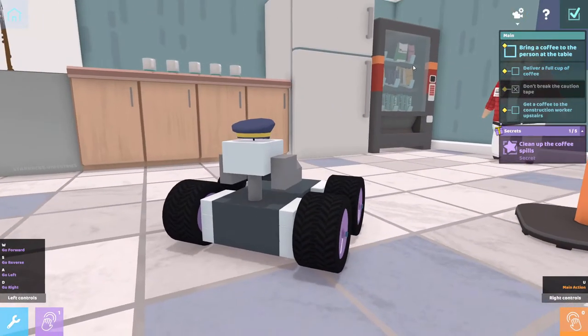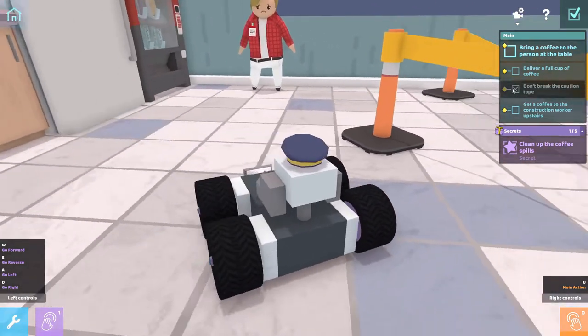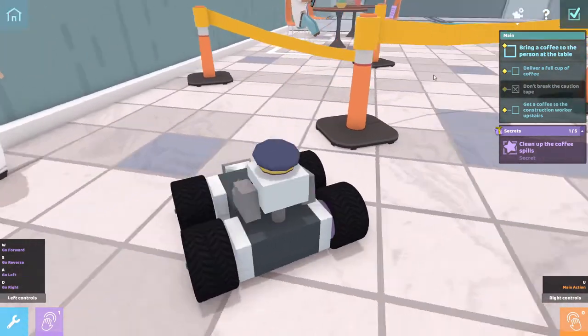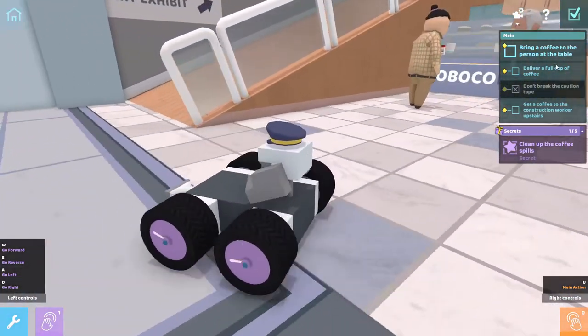I think I'm also going to use my arm to bounce that around and maybe we can get it to this guy. And I think that'll be most of the stuff we need to do everything here. Let's go look upstairs real quick, because we know we have to deliver coffee up there, right? So, let's explore right up that way.